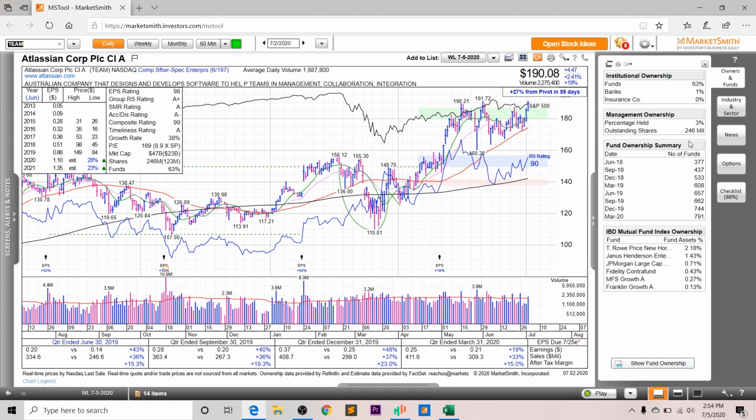And looking at the fund ownership, you can see a nice increasing trend. You've got 6 high-quality funds investing into this stock. And looking at the chart, the RS line isn't quite near all-time highs, although it's going the right direction. And overall, you can see it's just peaking above this kind of shelf right here. That's not quite a flat base just yet.